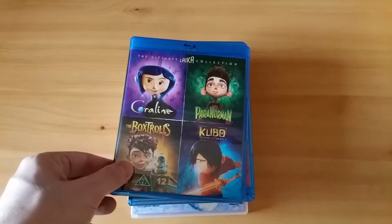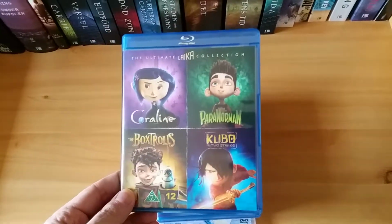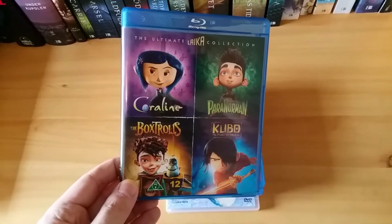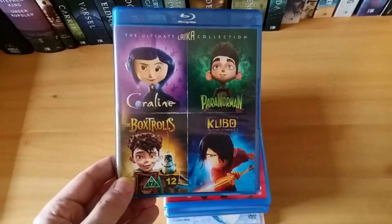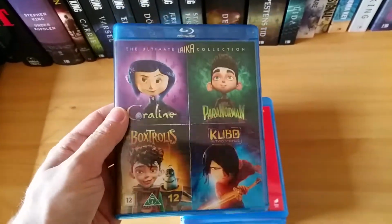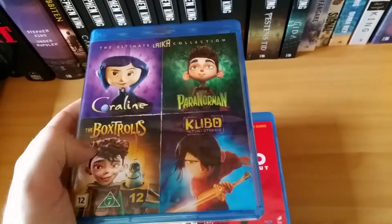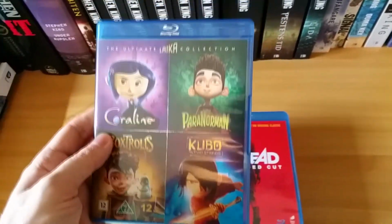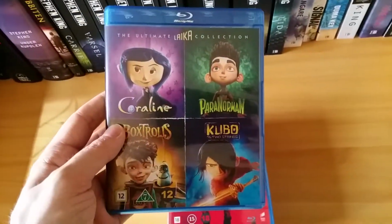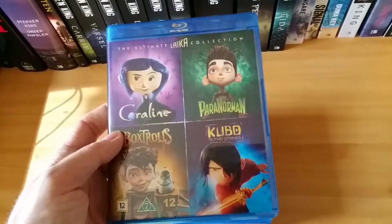Starting with the Ultimate Laika Collection. This is really cool. I've been wanting something like this for a long time now. If you're not familiar with Laika, Laika is an animation studio that makes stop motion animated films. And this is a collection of all of their major movies so far. You got Coraline, Paranorman, The Box Trolls, and Kubo and the Two Strings, which was the latest movie that they released. If you haven't seen any of these movies, I highly recommend checking them out.